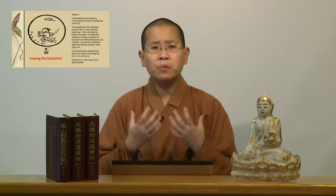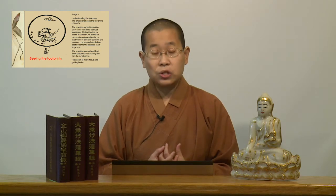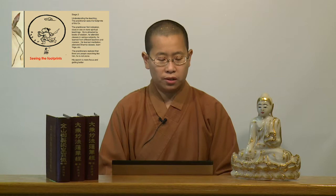So he has the confidence. He sees the footprints a little bit, but this little bit builds up his greater confidence to continue to search for his true nature and makes him more focused on where to look.